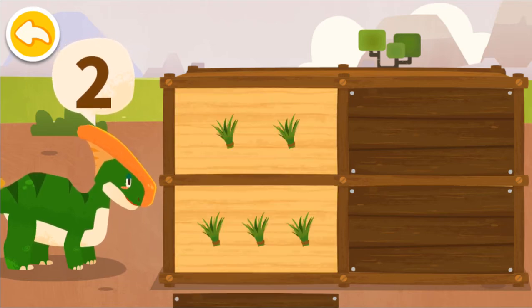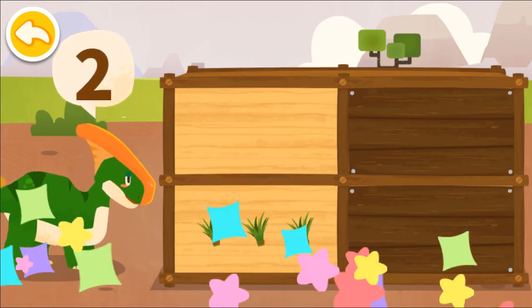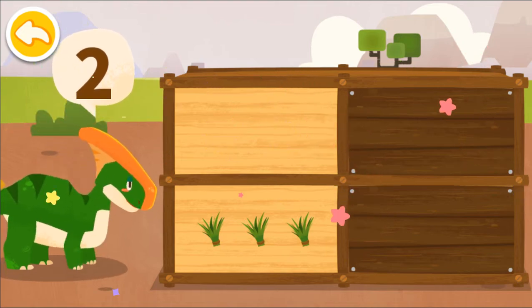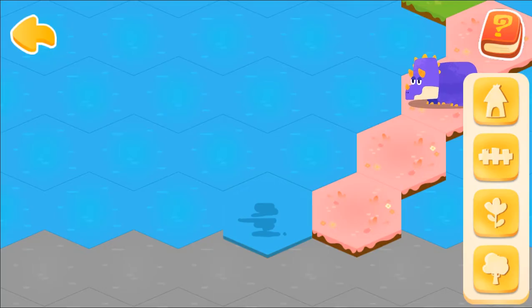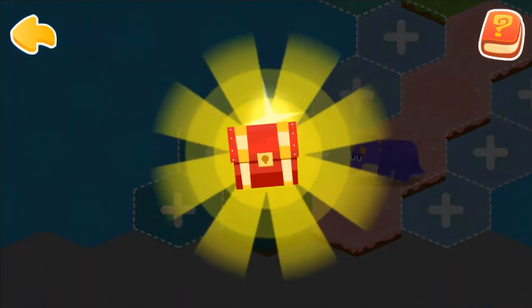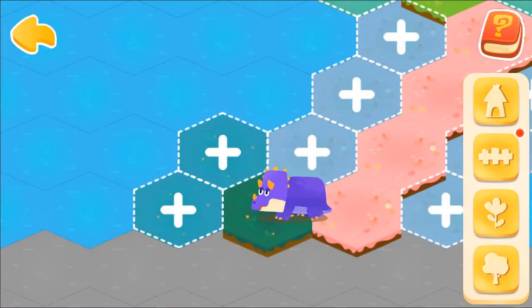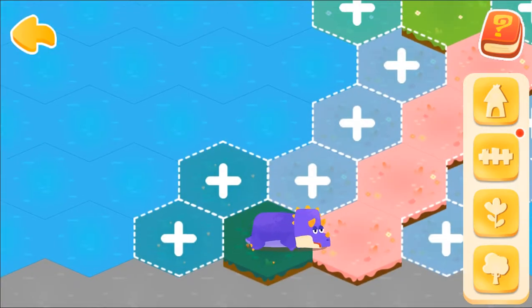How many food items does the dinosaur want? Two. Isn't it a treasure chest? This decoration is so pretty! Continue to help dinosaurs expand their homeland and get more dinosaurs!